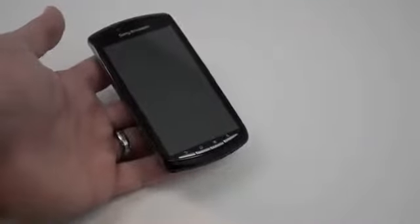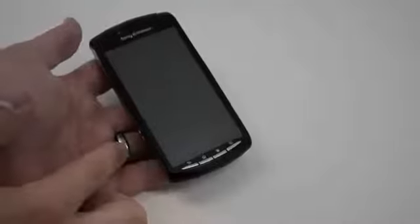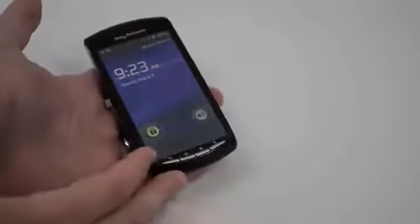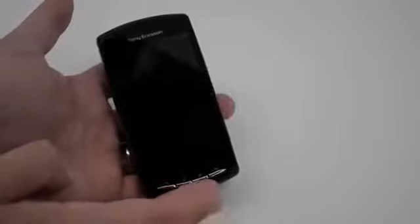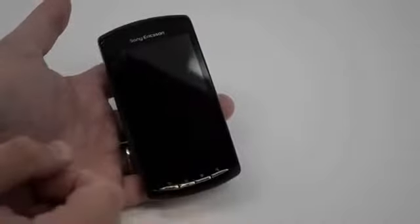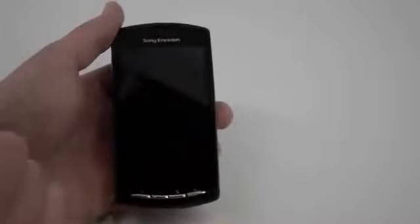So one of the first things that you'll notice is we have a 4-inch touchscreen here. The screen looks pretty good. It is pretty bright, although we do wish it could go just a tad brighter in a few outdoor settings. We have physical buttons along the bottom, standard Android buttons, a little different layout than a few other phones, but pretty standard. We have a front-facing camera, as well as a proximity sensor here up at the top.